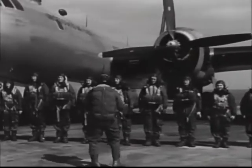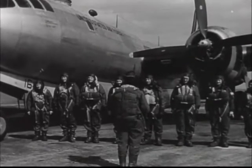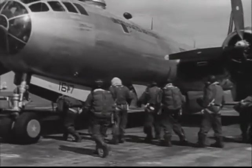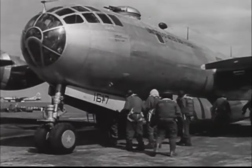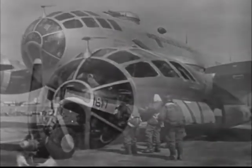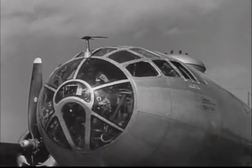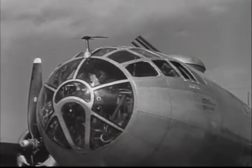The B-29 armament consists of 12 .50 caliber machine guns with an optional 20mm cannon for the tail mount. Rate of fire for the .50 caliber machine gun is 700 rounds a minute. Total load of ammunition is 12,000 rounds, or 1,000 rounds per gun. All guns, with the exception of the tail mount, are mounted in remotely controlled turrets. Now, this picture shows the disposition of the guns and turrets, which is as follows.